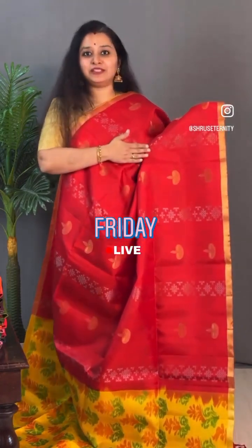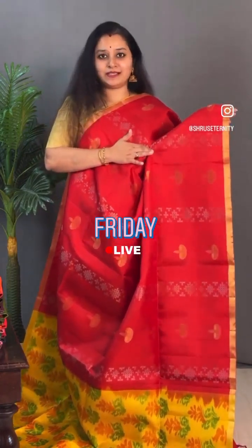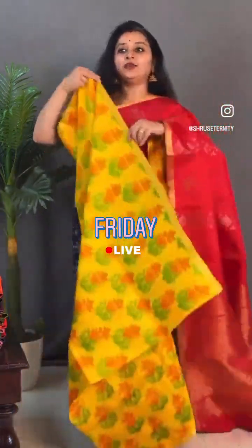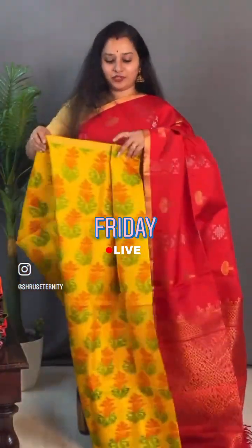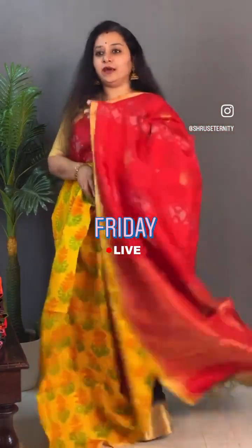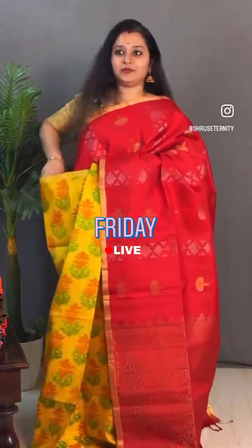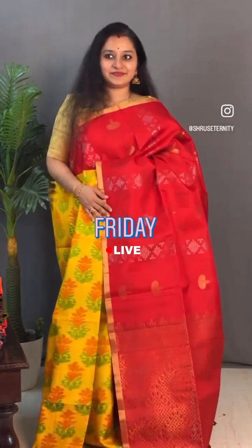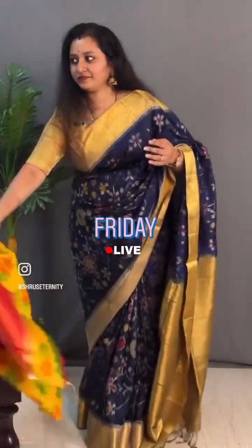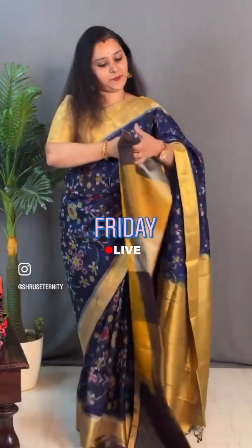So in the line pattern you have this Kolum design and it comes with this tiny gold border on either side. And have a look at this pleat portion. It has got a pochupalli design in the pleat portion in mustard yellow. And it's got a Kolum zari pallu, as you can see, in red. And a beautiful pochupalli design blouse in yellow. So that's how the whole sari looks like. Yeah, this one is priced at 8,499.